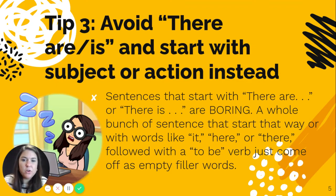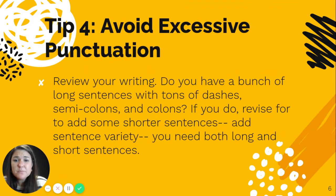Once you've mastered something, you can go on to the next step to make it even better. In simple terms, it's just boring to start things out like that. Anything that starts with words like it or here or there, followed by a to be verb, are, is, just makes too many words. Even if you can save yourself from writing one extra word that's not needed, it makes your writing so much stronger.